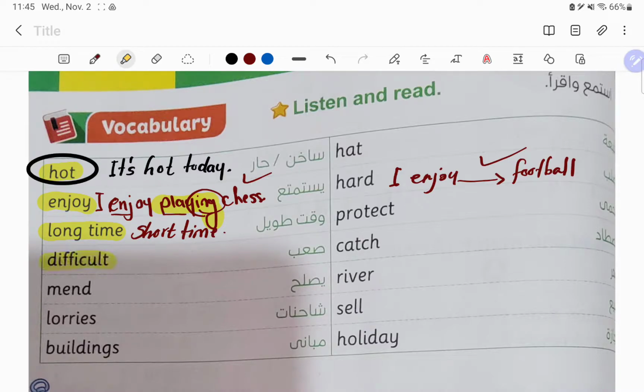Moving on, difficult. Again, difficult. One more, difficult. And difficult means hard. Hard برضو معناها صعب. And the opposite of hard and difficult, the opposite اللي هو العكس زي ما قلنا, excellent, easy. For example, the exam is difficult. Someone else could say the exam is easy.